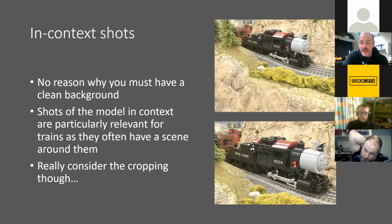Everything I've talked about so far has been about showing your pictures, showing your models with a nice clean background, which isn't the only way of doing it, of course. Some of the categories for this competition are about bigger layouts. There's nothing particularly different about that. They're probably a lot less maneuverable, so you might have to work around the model rather than moving the model to a studio setup. It can be a really nice way of showing off the model.